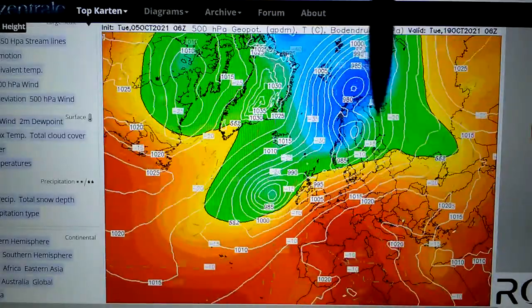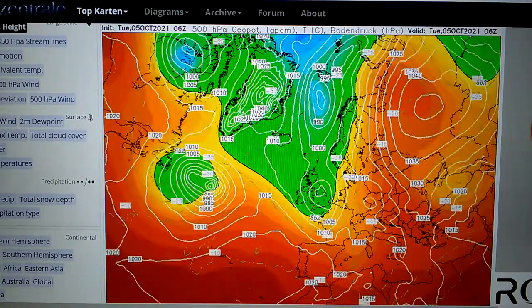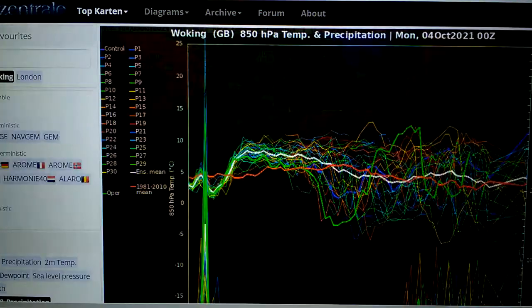And you know, guys, low pressure starts coming from the Atlantic. We have got a lot of northern blocking over Greenland. You can see the high pressure is quite high out there, 1040. And we have got high pressure over Scandinavia, so we've got a lot of northern blocking to come for the next week or so. Towards the end of October, it does weaken off slightly, so that's the 6z.